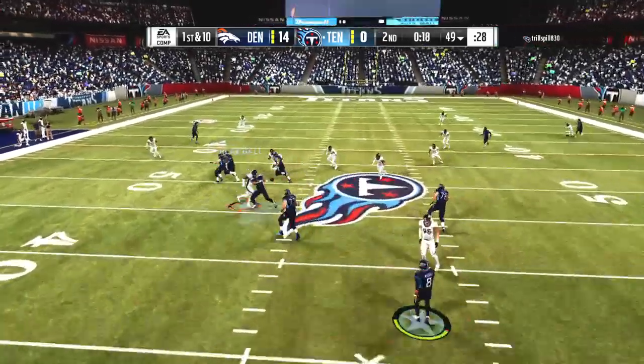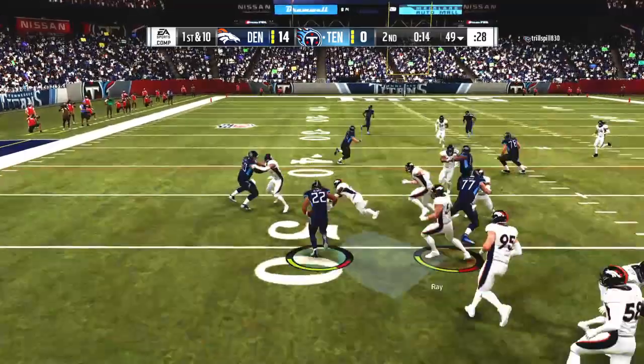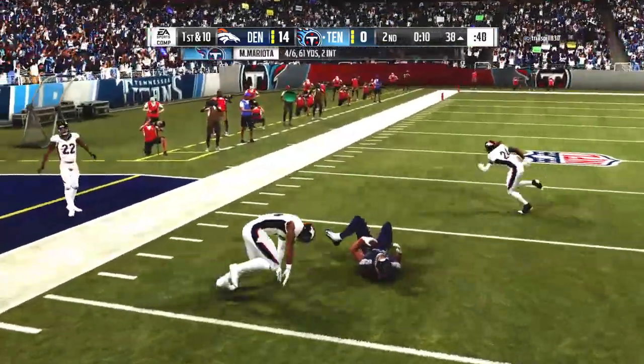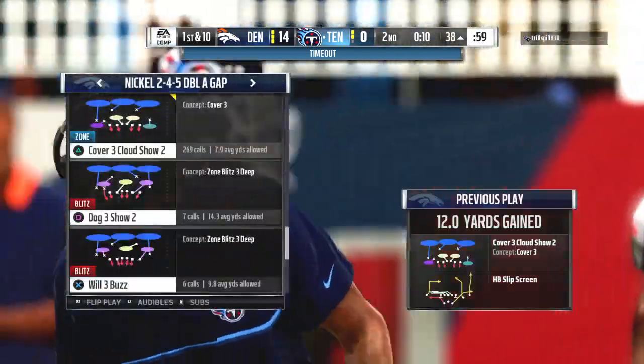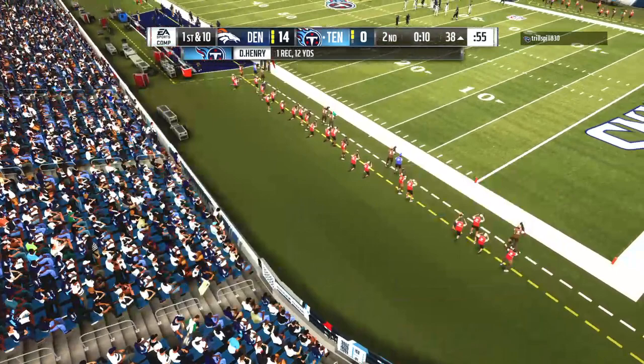First down, Mariota. They set up the screen for Henry. And he's brought down. Now a timeout signaled for, and they'll get it with 10 seconds to go before halftime.